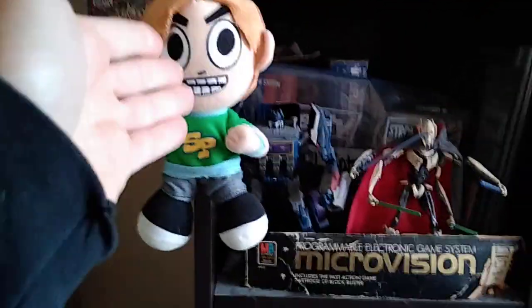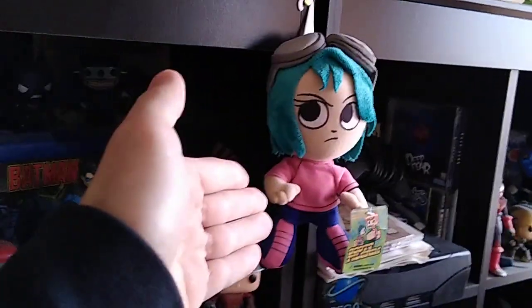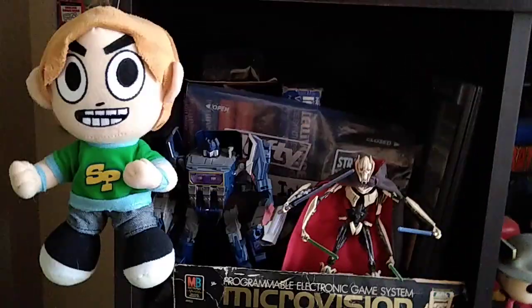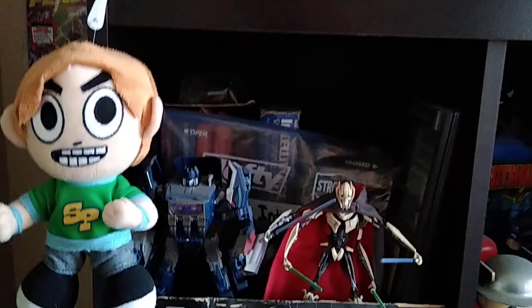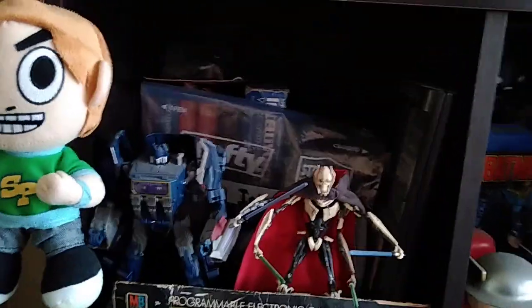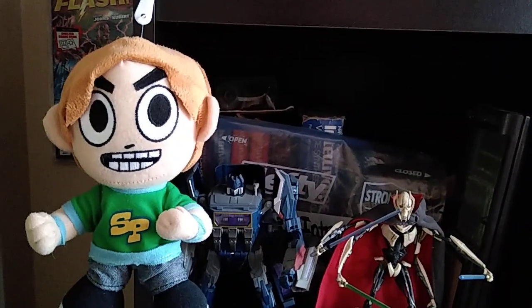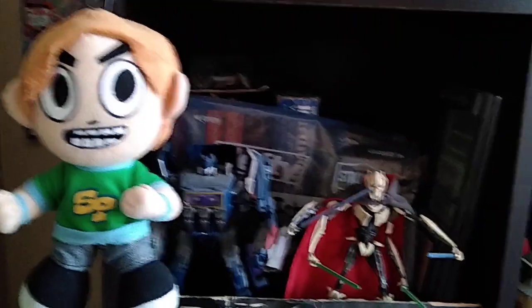Okay, so now we are coming down to here, a Scott Pilgrim plushie, which I'll be perfectly honest with you guys. I normally don't buy these, but I found Scott and Ramona together at my local flea market from the same person selling them. And I think I paid like $10 for both of them.